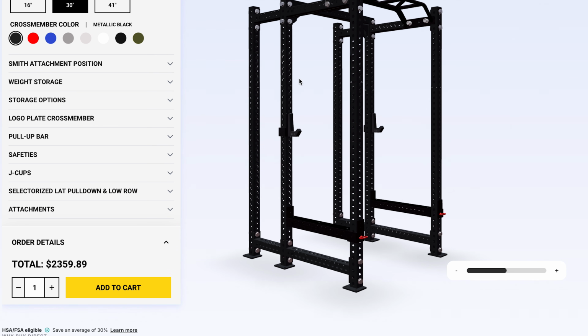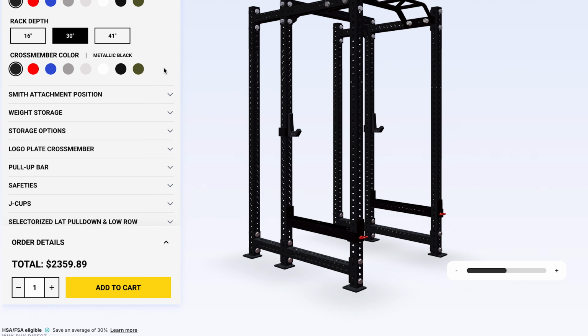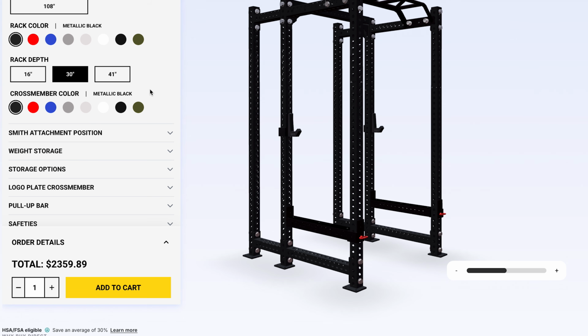It's coming with a little upgrade on the pull-up bar. You could get this cheaper in a hurry. You could also get it way more expensive in a hurry, but we're going to treat it with the base option and roll with that.